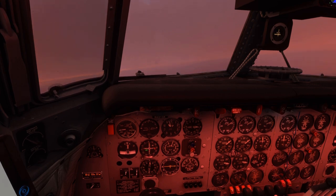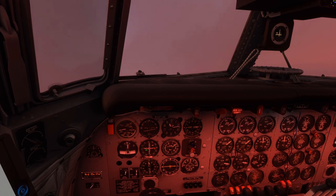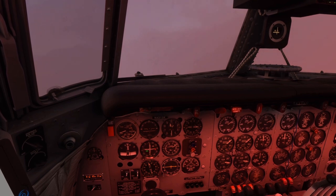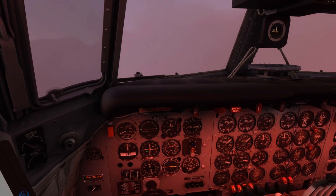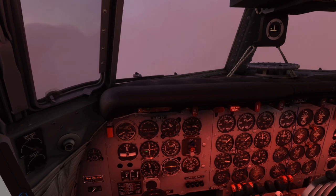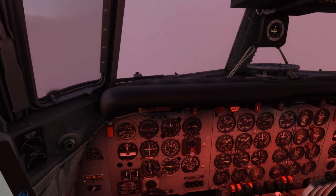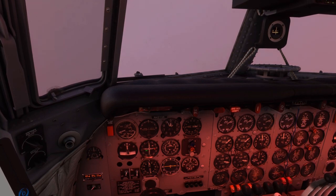We are passing 9,000 feet. And I'm a little fast. I can come back a little bit on the nose. At this point, I'm really not even giving it very much stick input at all. That's kind of the nice thing about this airplane. I'm really controlling it with the trim more than anything else. So the VOR is starting to come in. Let's level out the pitch. And we're going to start our turn left now. And level off.